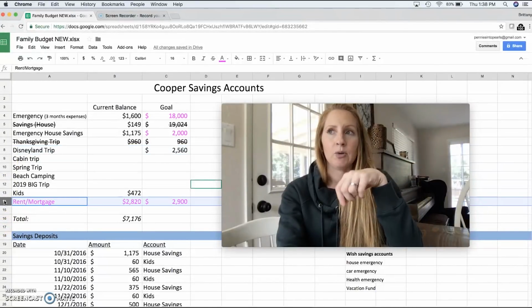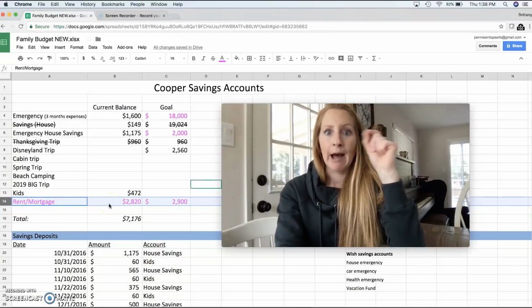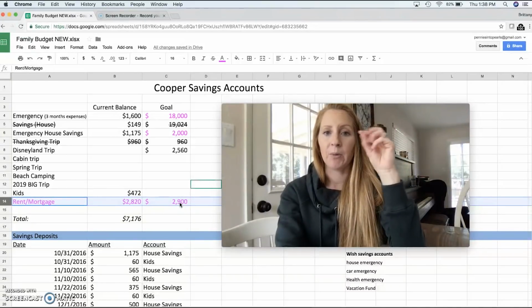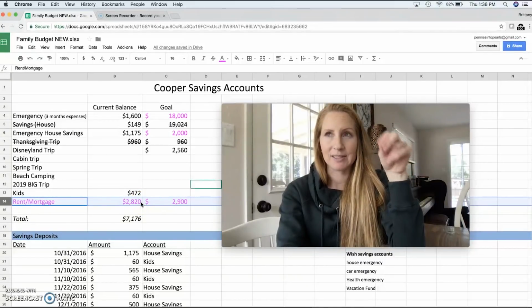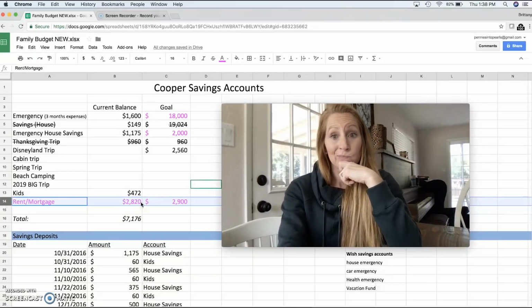Our goal is to always have at least 1 month's worth of mortgage in our savings account, which we are just about there. By the end of February, our first mortgage payment is due March 1st. So by the end of February, we'll have 2 months. And I'm not sure we're going to keep it all in this one subcategory. We might just roll that into our emergency fund because that's what our true emergency fund would be for. Like if somebody lost a job and we had to live off of savings, that's where that money would go.